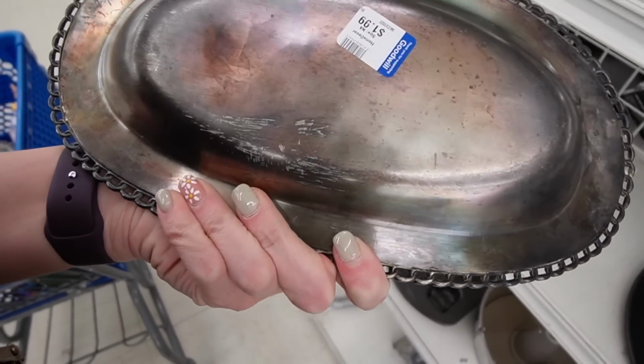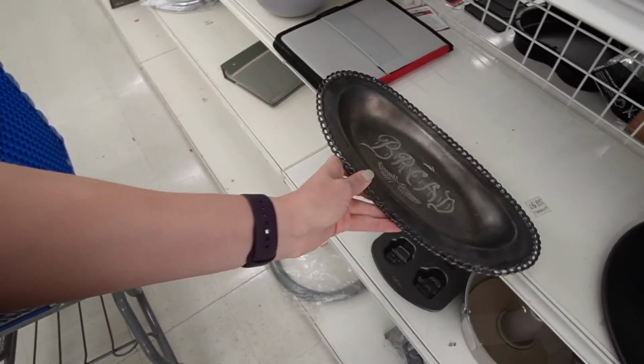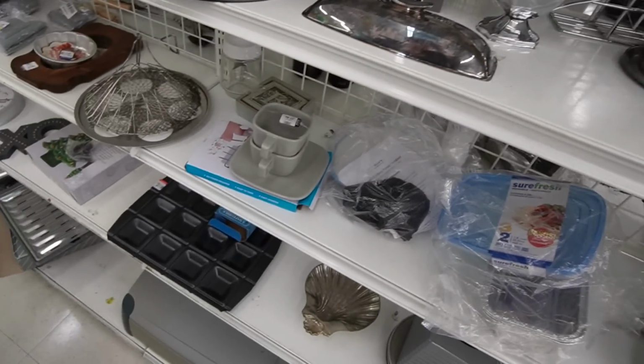Red. Silver Monarch plate. There's the lid to a butter dish. But that's all I'm finding.